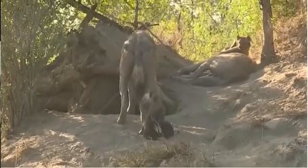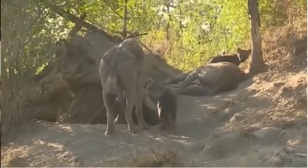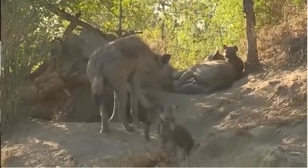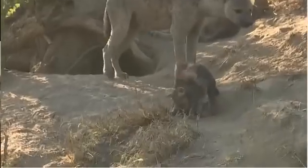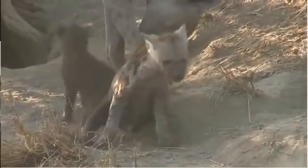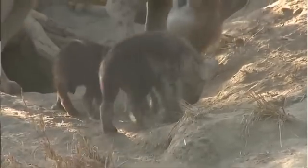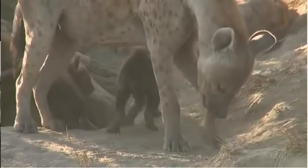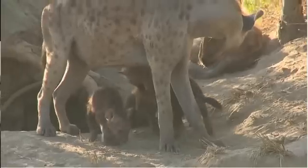Well, let's see what happens now. You can see how she's licking. And so that would lead me to believe that possibly the two adult hyenas are related, that she is very tolerant of the little cubs, and that also leads me to believe that it's possible that the female lying on top of the den is higher ranking than her.